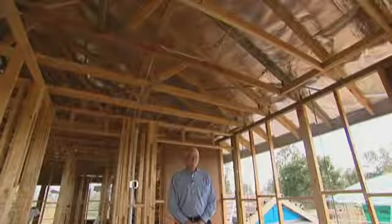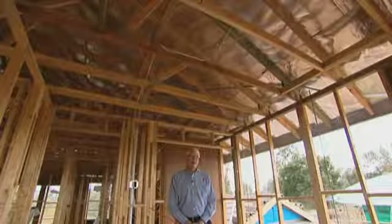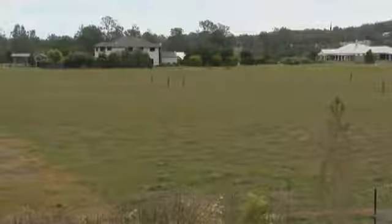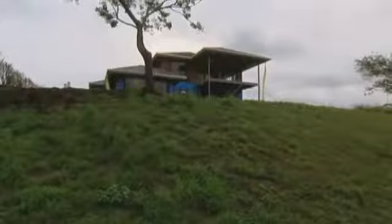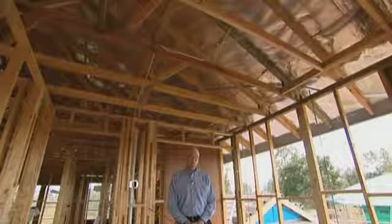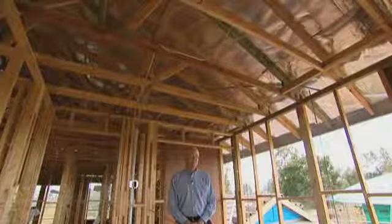This is new construction in a semi-rural area in southeast Queensland. The site is quite exposed, so it probably has a wind classification of N3 or N4. That classification leads to quite a high design wind speed, so you would have correspondingly quite high uplift loads as well as bracing loads that need to be resisted.